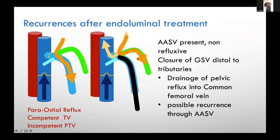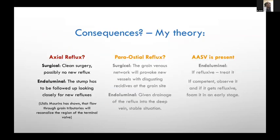So I don't destroy this vein when it's healthy, but I always have an eye on it. And if you explain to the patient, he will not be sad. So what is the consequence of all this duplex on the groin, in my eyes?